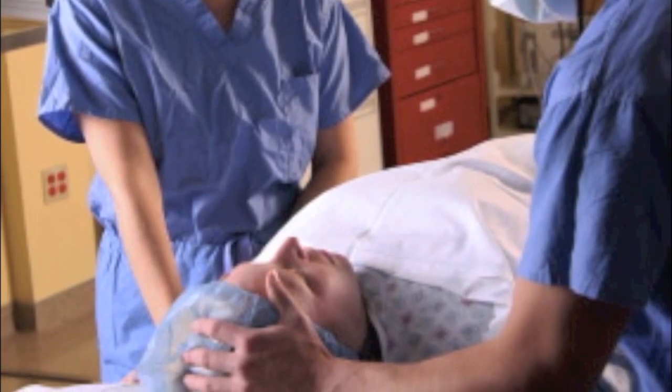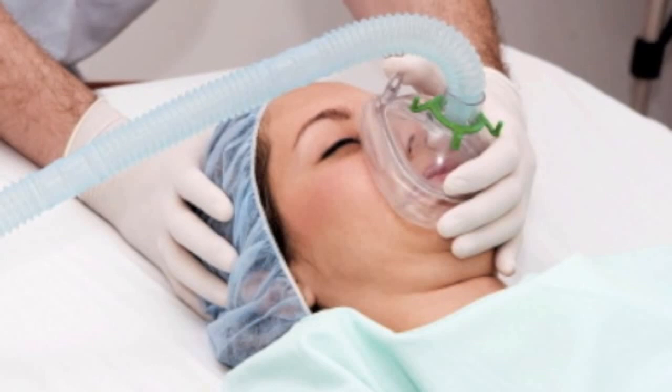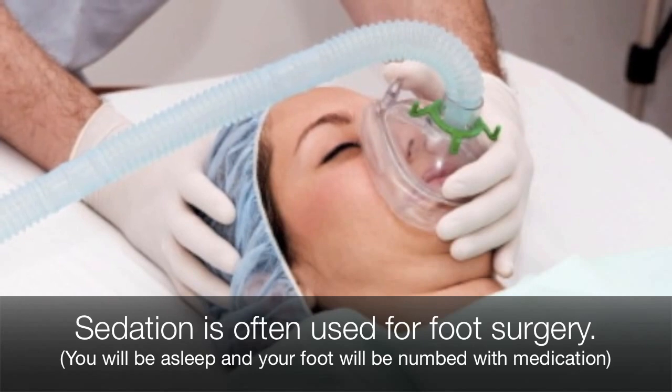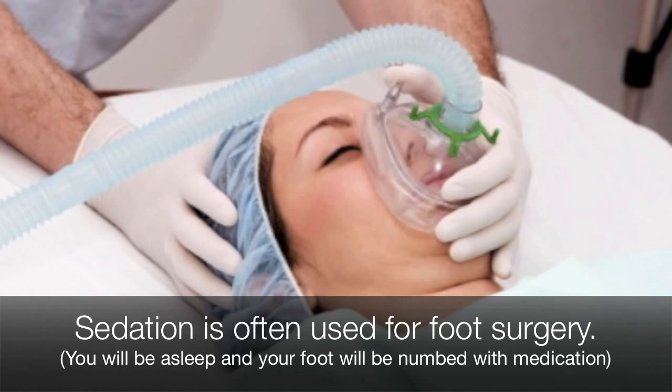Oftentimes, foot surgeries are performed with sedation, sometimes called a twilight sleep. During these instances, you'll be put under a very deep sedation using medication through your IV, while the surgery area is injected with an anesthetic or numbing medication. So you'll be unaware that there's a needle in your foot.